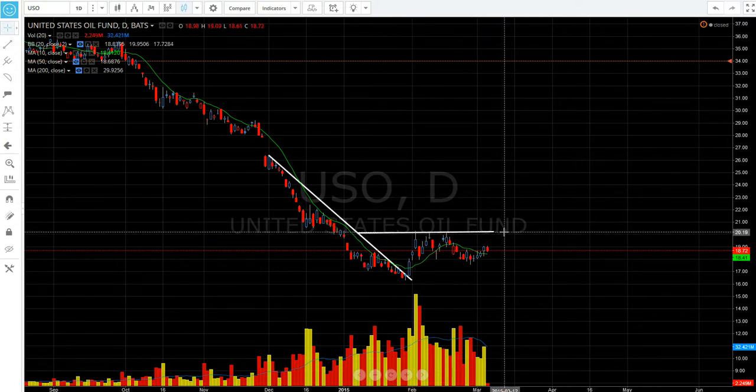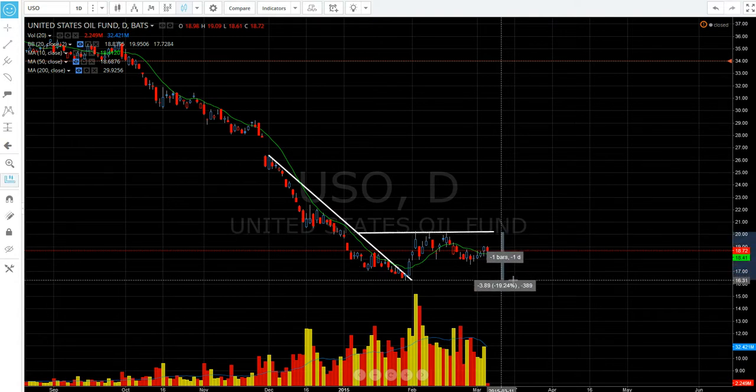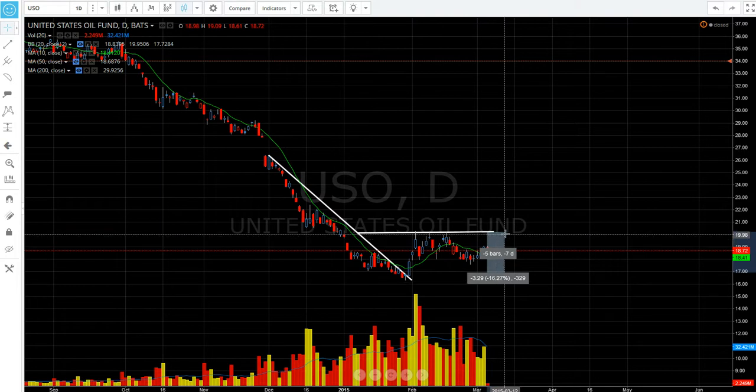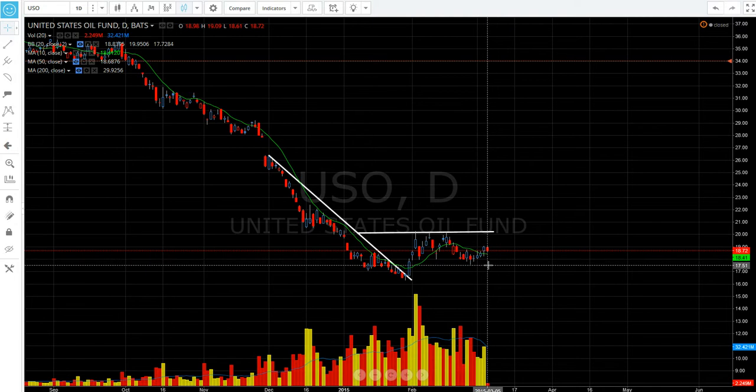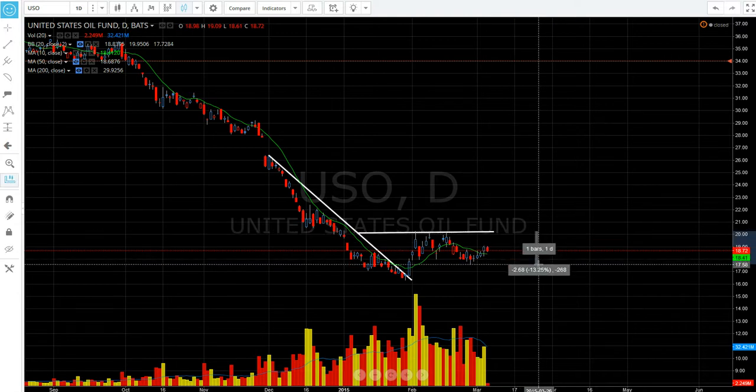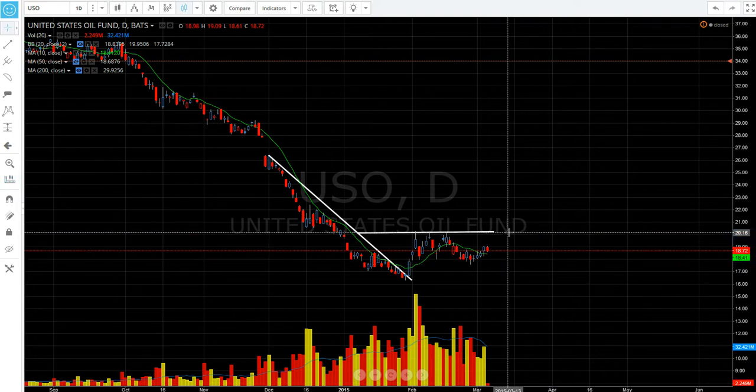One thing to note is if you look at the distance from here to here, it's almost 20%. So if you were to buy here and set a stop here, you're risking 20%, which is a big risk. So you can either adjust your position size or find an alternate stop. You might want to put a stop here in this area as an alternate stop. Even this is a 13% drop. So, you know, maybe adjusting position size to match your risk would be a good idea for this trade.